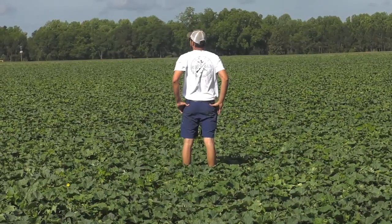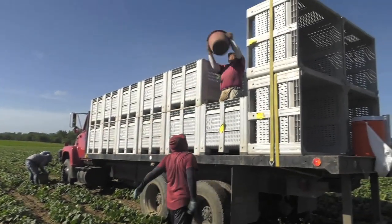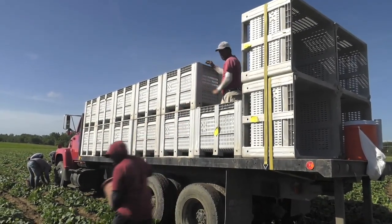It's actually a very quick process, most of it. My pickles harvested today, within 2 weeks they could be in restaurants.